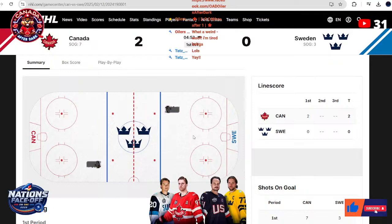It just felt like Canada was on a mission, quite frankly, in the opening period. It was almost like Canada was trying to send a message to the rest of the tournament. We're only 20 minutes in, but that was pretty dominant to start the game.